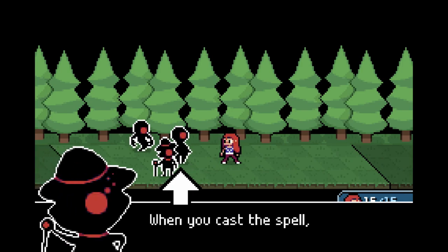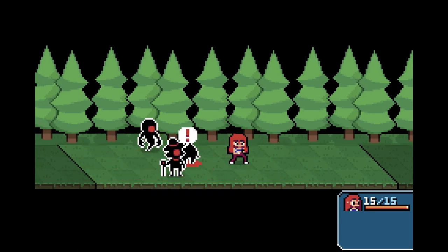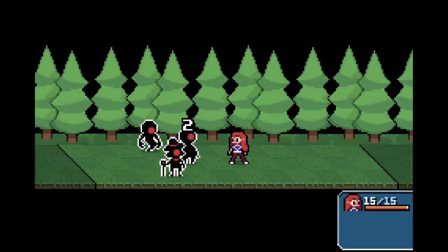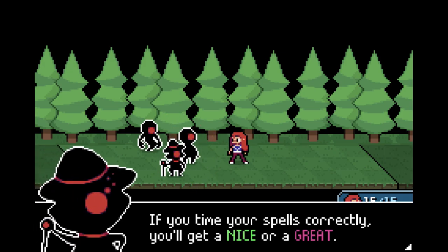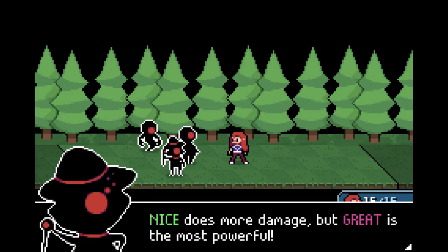Alright, watch carefully this time. When you cast the spell, you should see a red ring. Right now, press the A button. Nice. If you time your spells correctly, you'll get a nice or a great. Nice does more damage, but great is the most powerful.